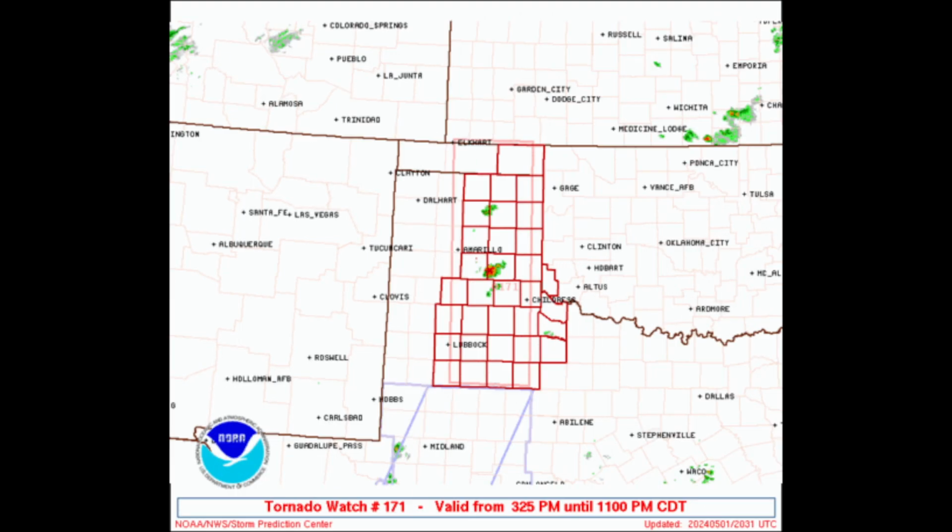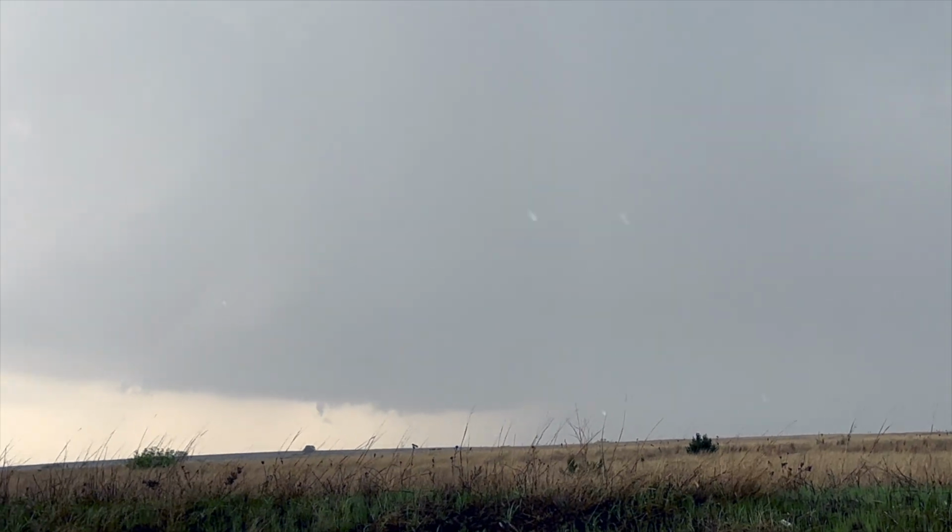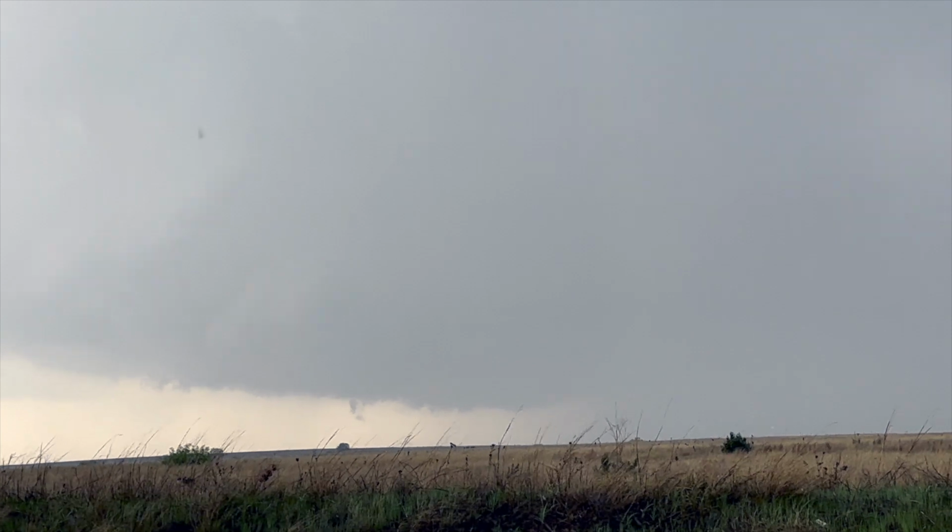I noticed a small storm started showing signs of rotation to the north of Clarendon. I positioned myself to the north of Clarendon to get a better view of this storm. After positioning myself just to the north, I noticed a rapidly rotating wall cloud, and off to my right was a horizontal vortice.